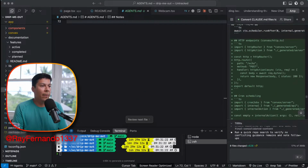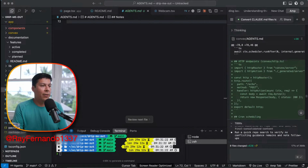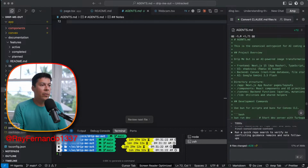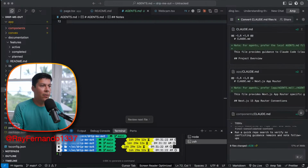Let's take a look, fam. We've got a lot more changes now. Okay, so it does proceed. And what did it do next? It basically added more information to our various patterns, which is really great. This is exactly what I wanted. I wanted more detail in the various subfolders, and this is exactly what it's doing now. So: note for agents, prefer the local Agents.md files, see the root overview of this, and then per-folder guidelines at app. And this is awesome.